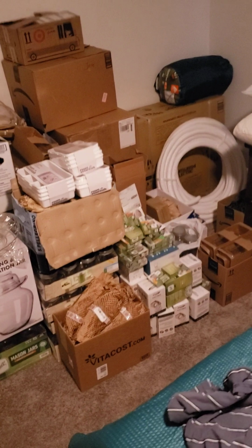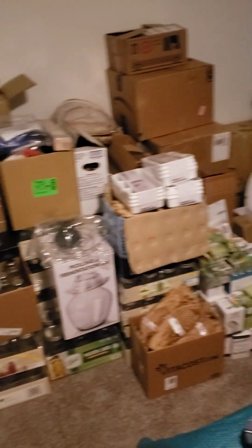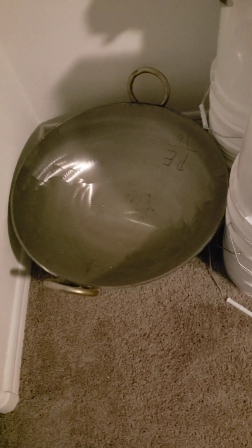We're preparing, so there's a lot of bottles here. This is preparation stuff. This is prepper. You know, when you're in trouble, you got to make your own alcohol. You got to make your different things. You got to cook in a pot that's big enough to put a whole pig in.